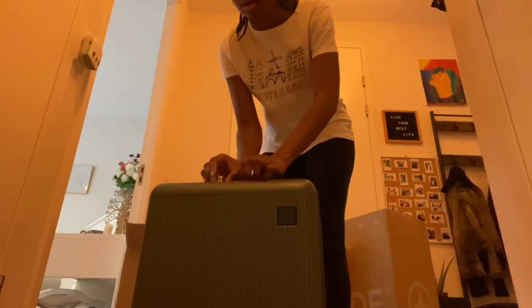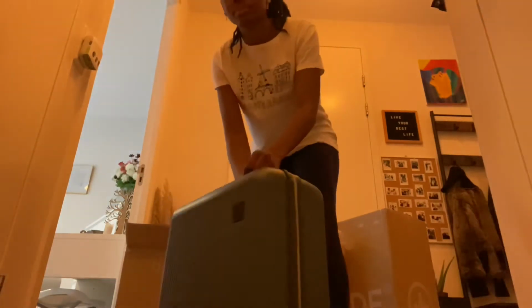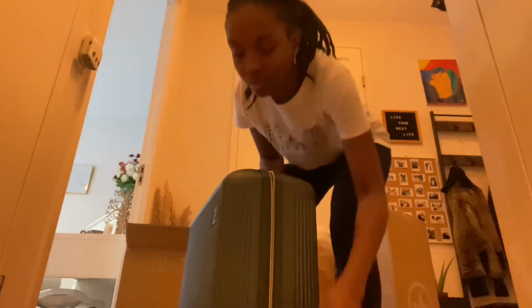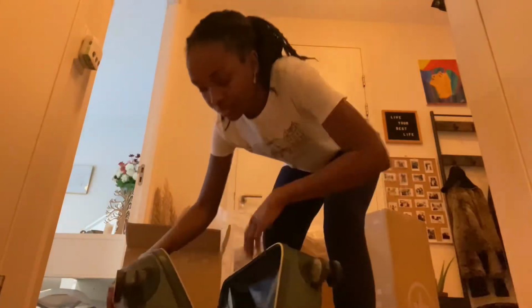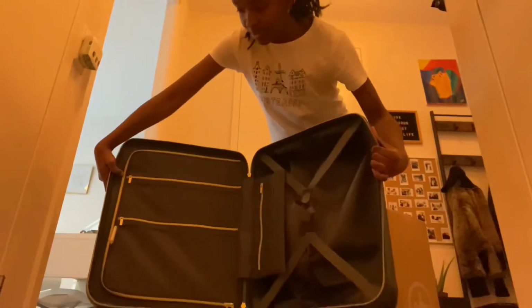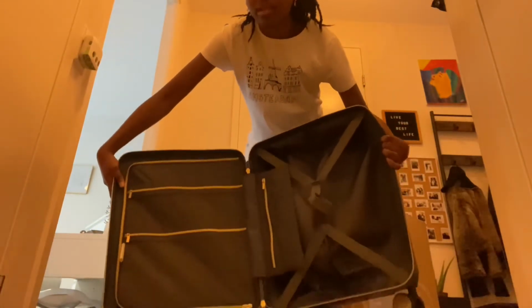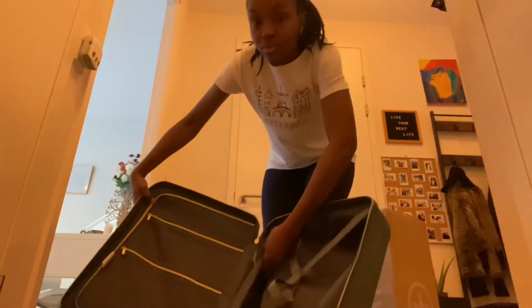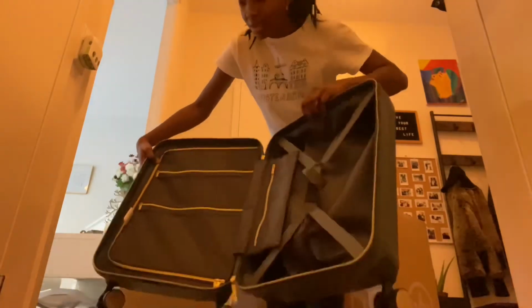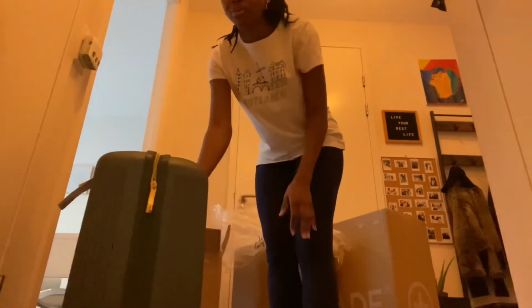Then you have the lock on it. Let's see if I can zip it down so I can show what is inside. Yeah, nice. 3 pockets, so a small pocket at the top, one in the middle and one at the bottom, and then here you can put clothing on the other side, and also there's a little flap down here, so it's really perfect. I guess the others are exactly like this, so I'll open those as well.